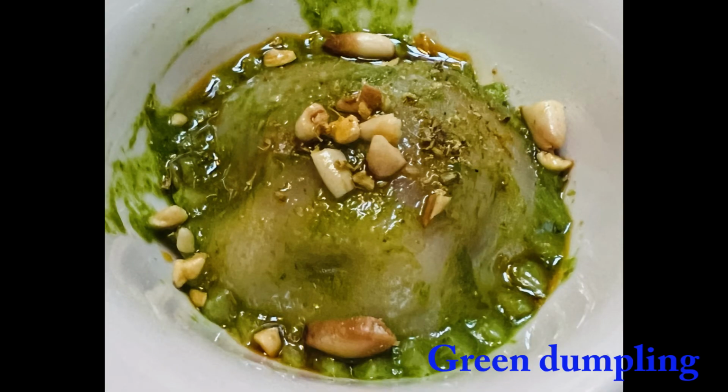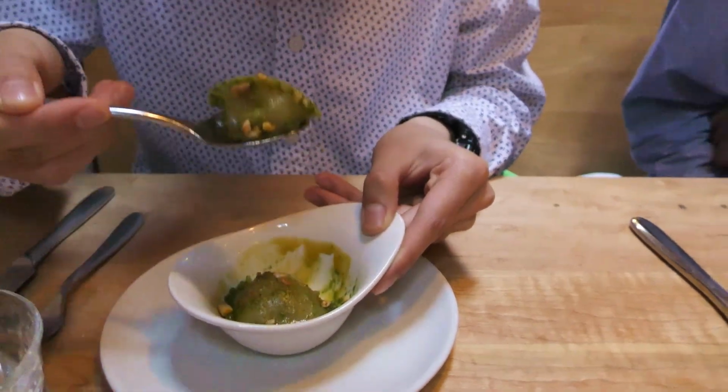This dish is the charcuterie dumpling. It has a unique green wrapper with a meat filling and fresh ramp pesto. The dumpling was very well cooked because the filling was still juicy and the wrapper was still a little bit bouncy.